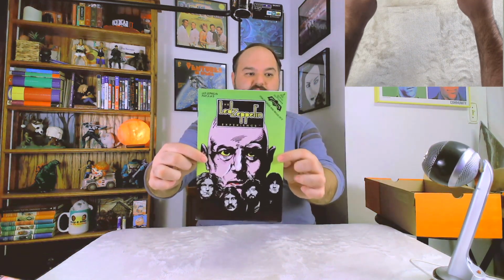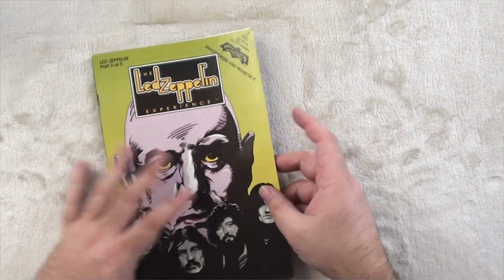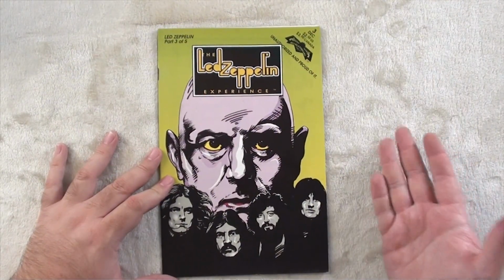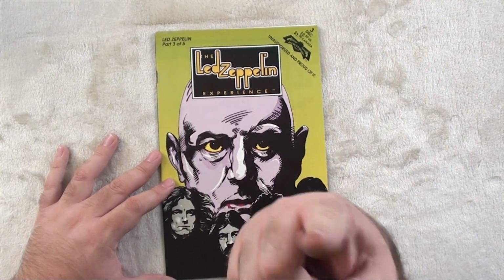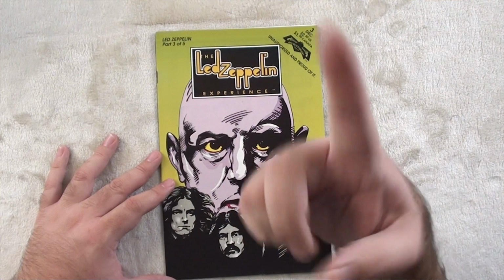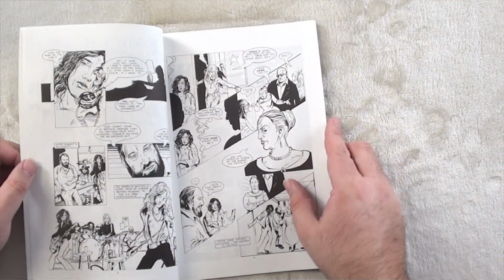Led Zeppelin Experience. This just is a cool cover. Really cool cover. Elvis on the back again. We've seen this same Elvis one before, but here is Led Zeppelin. Very cool. This is actually sort of an olive green color. It doesn't look like that on this camera. I might have to adjust things. But very cool. Very simple.